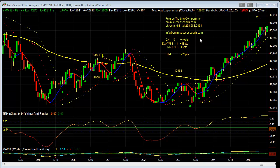Took one trade last night on the Globex with three contracts and ended up hitting targets of 10, 15, and then a trailing stop of 15 points. So a total of 40 points on the one Globex trade. And let me real quickly, I'll get over there and show you exactly where that was.